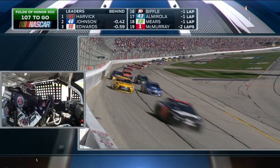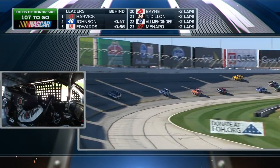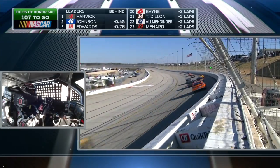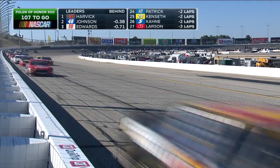Jeff, the reason he's going to push it here, he doesn't want to get back in the traffic. He doesn't want to fall back 3 or 4 spots and then have to work his way around those guys. Remember, in the race, he's been letting 1 or 2 guys get by him. He can get by them pretty easy. You don't want to get back in traffic now.